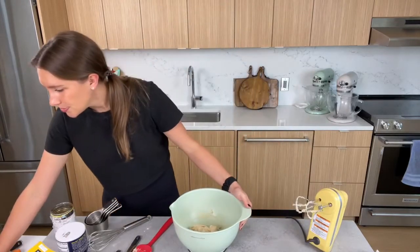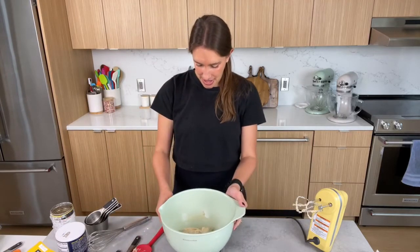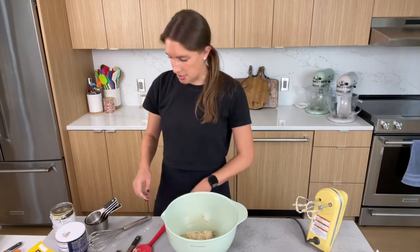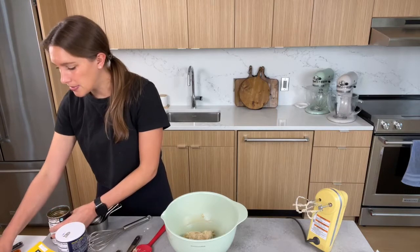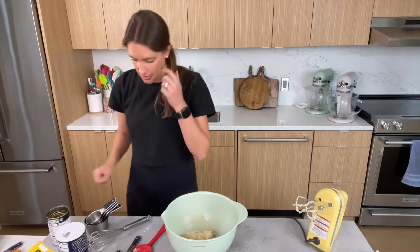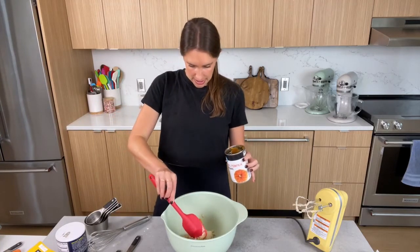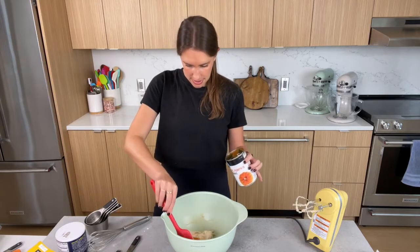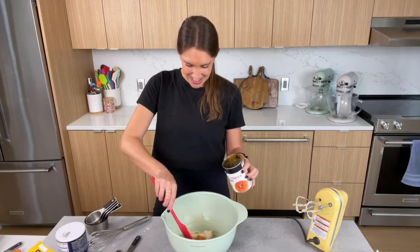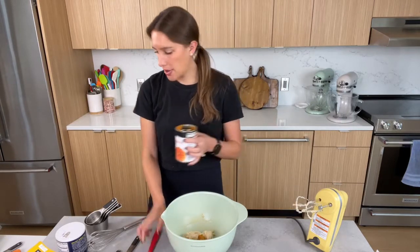All right, so next we're going to mix in 1/3 cup of pumpkin puree. That is a mouthful. And I'm going to use my scale, just to keep life easy. We are adding in 75 grams. Let's see, I'm going to use this. We're going to need a little bit more. We're right there, just a tiny bit more. A little bit too much. It's always just kind of a measuring game. Perfect. All right, you guys, so that's good.